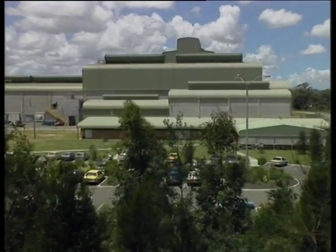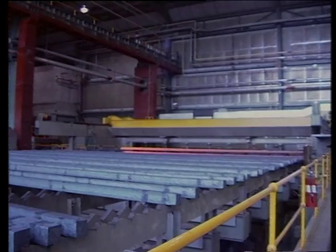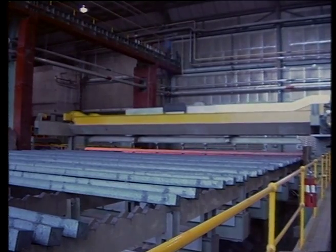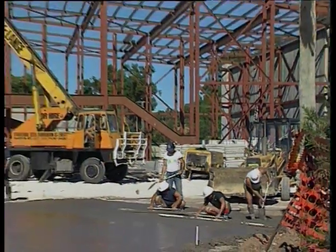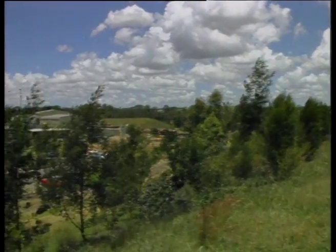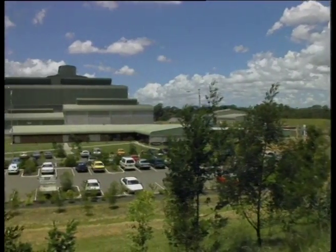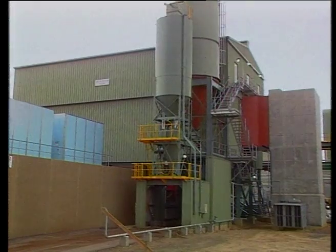Sydney Mini Mill Stage 2, BHP Steel. The construction of the Sydney Steel Mill at Rooty Hill in Western Sydney commenced in 1988, the second stage getting underway in late 1992. This stage comprises a reheat furnace, rolling mill, finishing end, acoustically treated mill building, warehouse and extension to the water treatment plant.